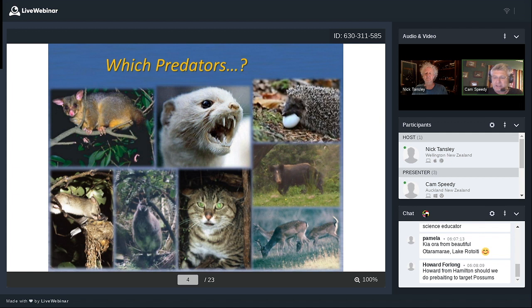And increasingly, we're seeing deer numbers increase on a lot of properties. The reality is we aren't shooting enough deer. I love my deer hunting. I'm passionate about deer, particularly sika deer.